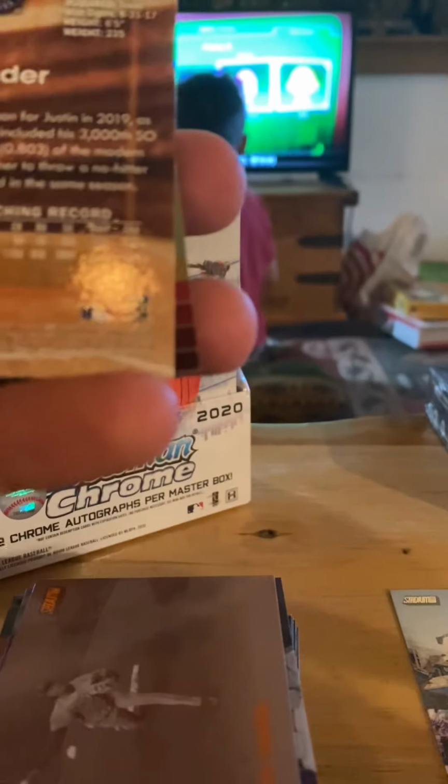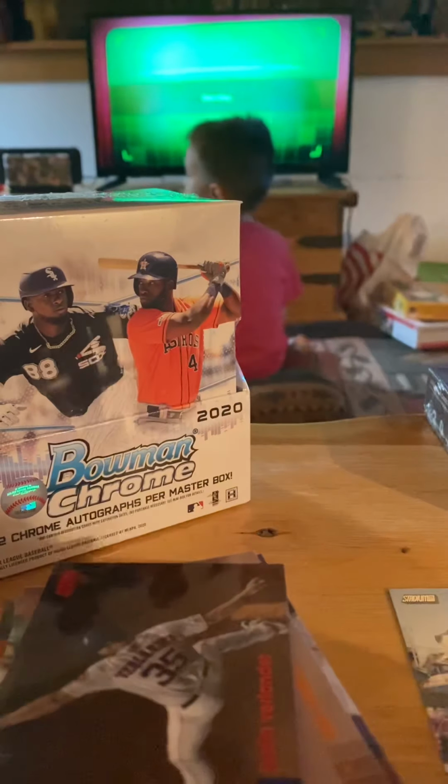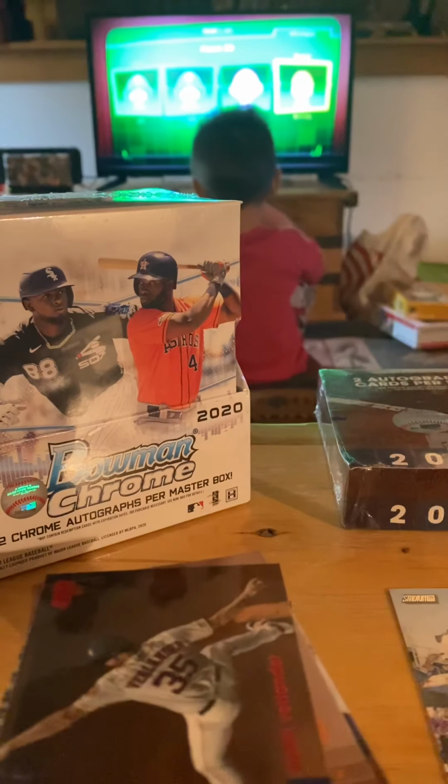Okay, this is Verlander. Hopefully this is interesting. Let's see. Oh, we got a red foil Verlander. Not bad. And then a Flaherty. Flaherty! A little luck of the Irish. We could use some of that tonight. Need some of these autos to come through. Got some decent hits.